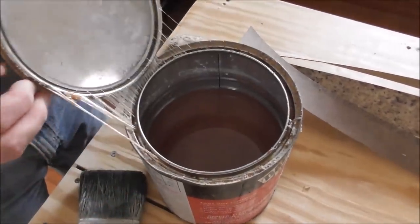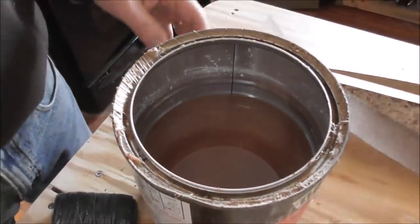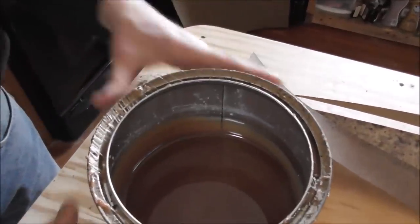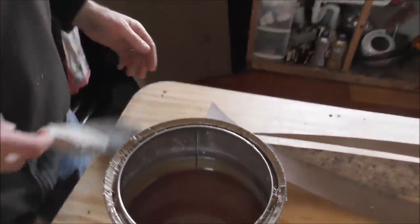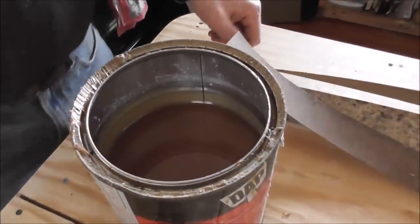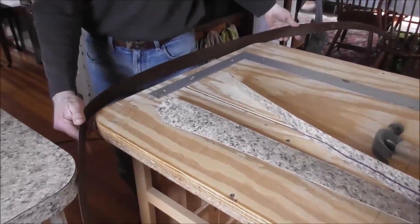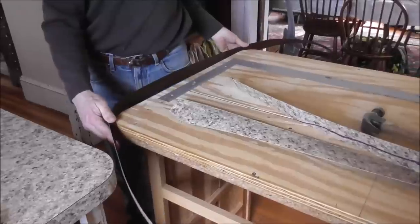Let's see. Sticky. Well, it is sticky, that's for sure. Okay, I think we're probably good. Looks a bit like caramel. Yes, it does. Now I have an old paintbrush, and now I have to paint it onto here. Okay. There we go. I'm going to try to put it together without making mistakes. You only really get one chance to do this.